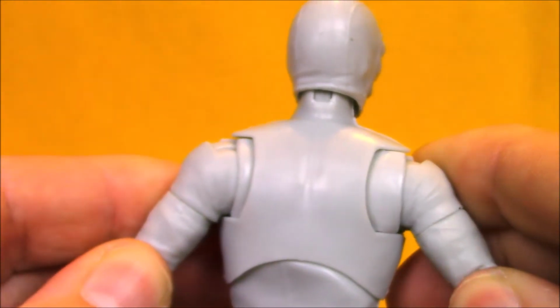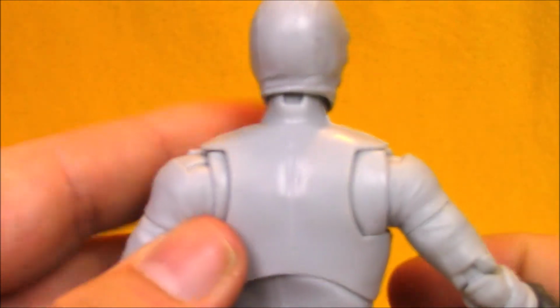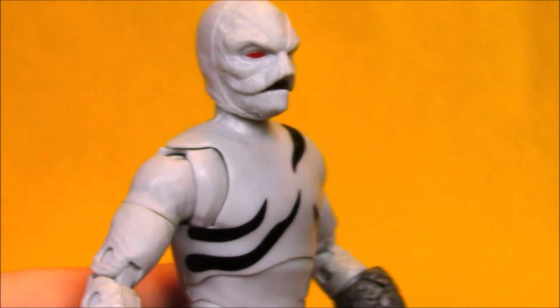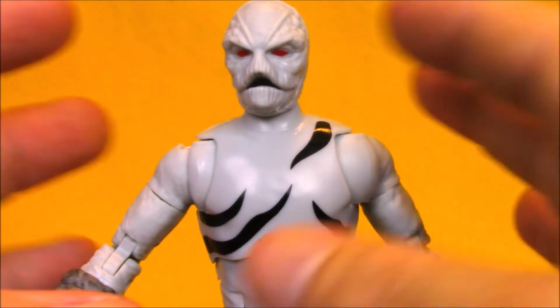The American footage definitely made the putties way sillier than they were in the Japanese footage. The stunt guys had a lot of fun choreographing little silly things for them to do. But, so we've got the putty here.